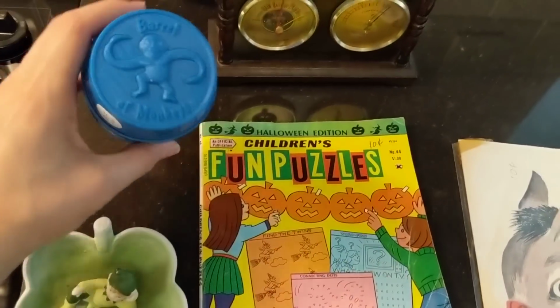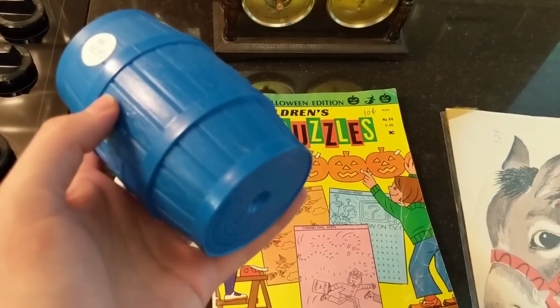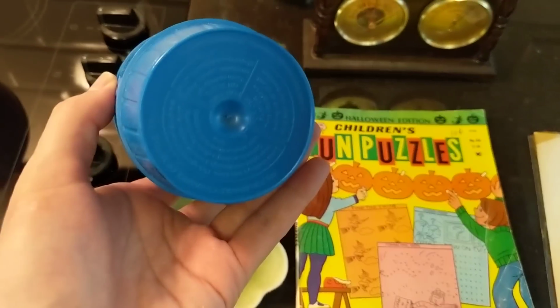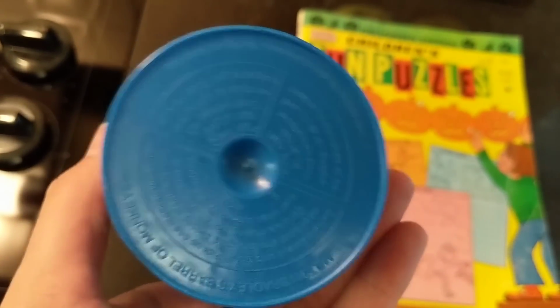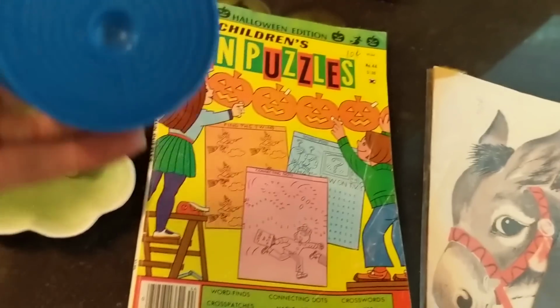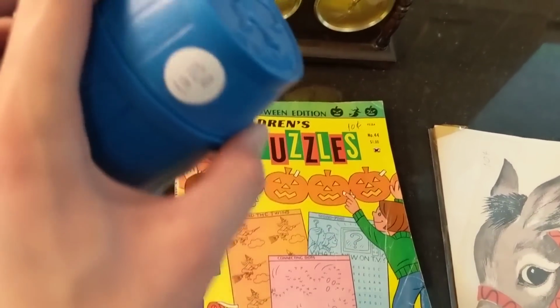Okay, really excited about some of these things. I had to get the Barrel of Monkeys. I grew up with this, and I remember never quite really playing with the monkeys. I think I was a little too young to play the actual game, whatever that consisted of. I just linked them together and either made necklaces out of them or whatever. But this is from 1989. That is the year of birth of me. So that is pretty cool.